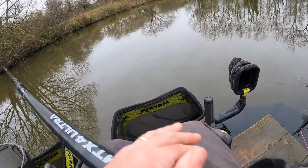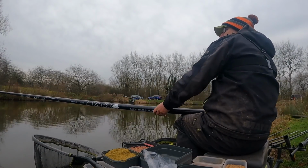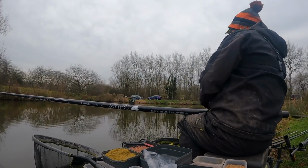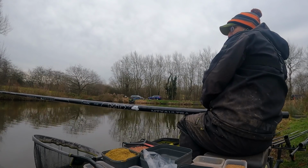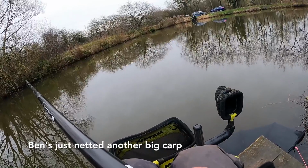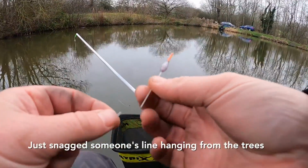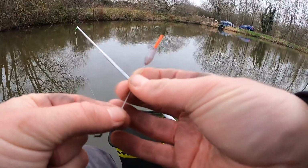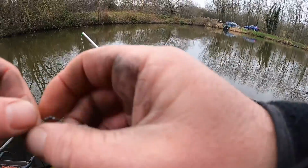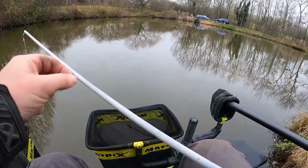She's got there. Making loads of harvest. Still playing that fish. Yep, £10. There's a load of line in the tree. And I don't know how I didn't break my top kit trying to pull for a break.